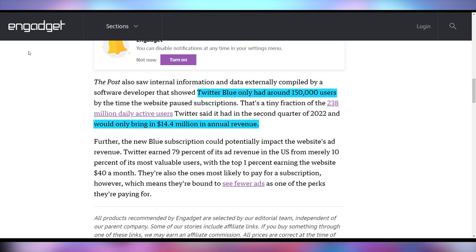And they found that only 150,000 users had signed up to Twitter Blue before it was shut down and you can no longer access it, which Elon Musk said should change on the 29th of November, but that would only bring in about $14.4 million in annual revenue, which still wouldn't be enough to even make a dent in the amount of debt that they have to pay off in order to achieve profitability.